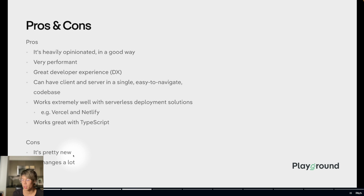And it changes a lot. I mean, recently Next.js released Next.js 13, the newest version of Next.js. And let's just say I haven't migrated over to Next.js 13 just because there's a lot of changes.